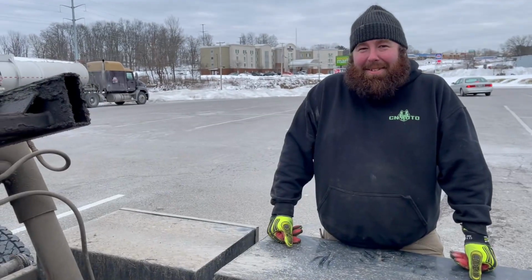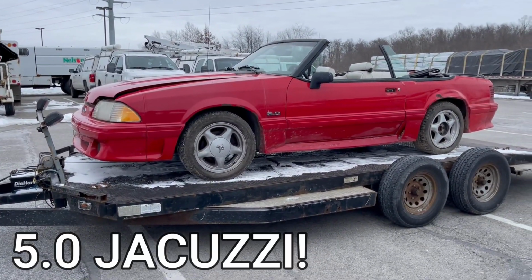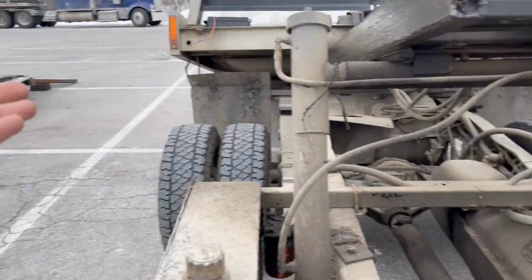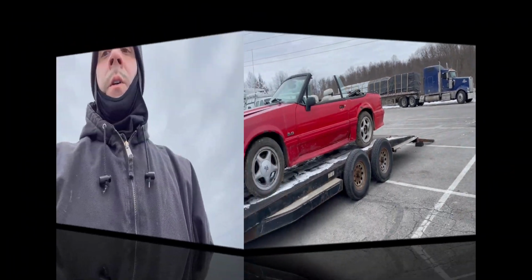So it's got its own jacuzzi. Yeah, 5.0 jacuzzi. Never had one of those. I'm telling you, it's that special edition. You got a snow plow inside the car, and it's even got its own jacuzzi. I hate making fun of them, but that's just the way it is.